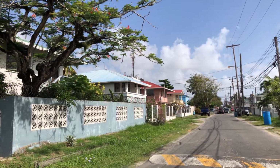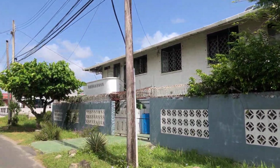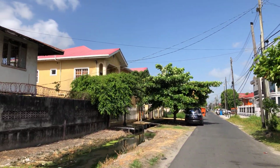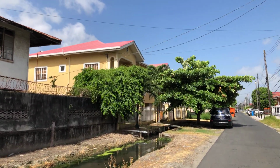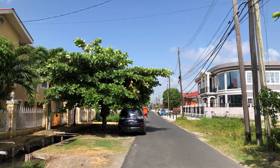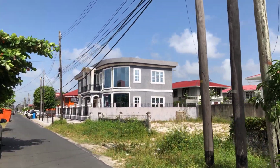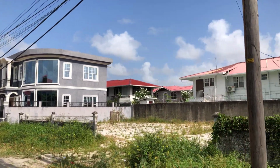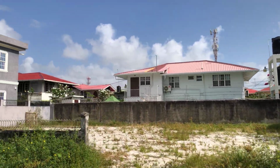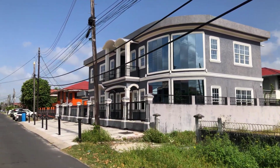Those of you who know this neighborhood better than I do, can put it in the comments below. But the point is that this once exclusive residential neighborhood is also being renovated with modern homes, to be perhaps even more exclusive. This lot, for example, is in preparation for construction. This one has been completed recently.